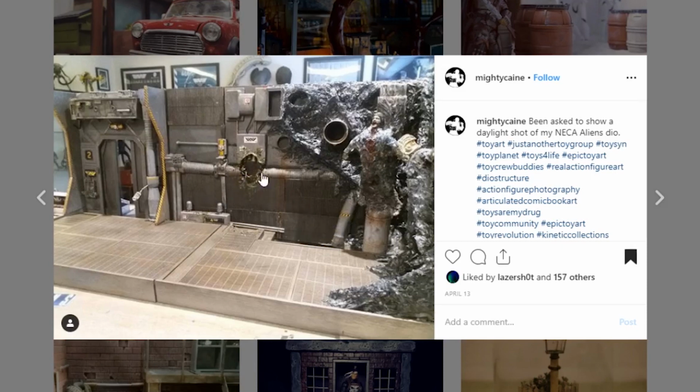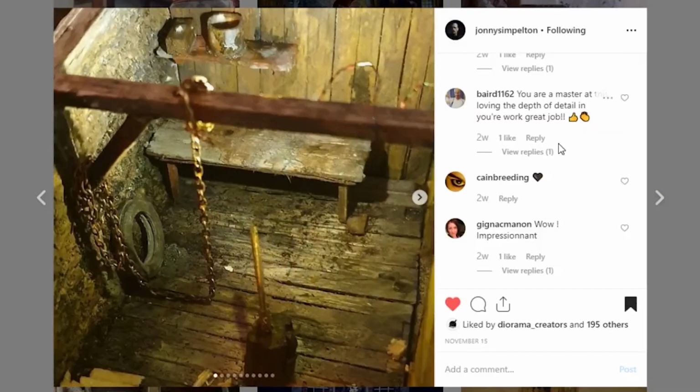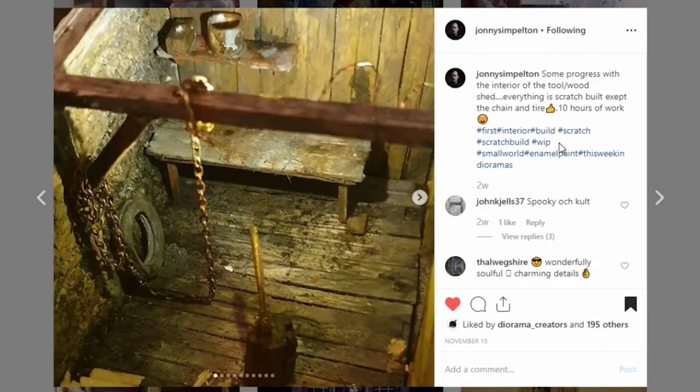Absolutely love it. It looks like there is a hole burned into the wall here, probably from some, what is it, the alien spit or whatever. I don't remember. But yeah, this is such a great piece. I love all the details. It's so good. Coming in from Johnny Simpleton, this one really looks realistic. His work is always just so amazing, and this one is no different.